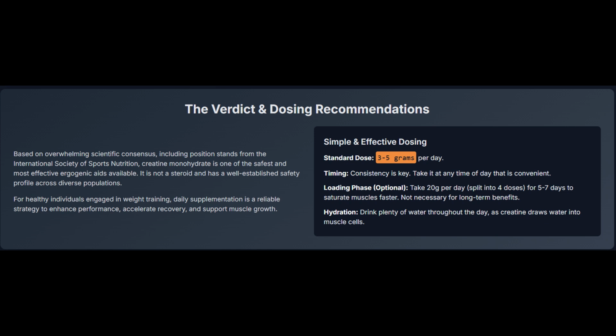Maybe consider if you should personalize that dose. Calculate that 0.1 gram per kilo of body weight target. Are you hitting it? Because simply taking a scoop might mean you're not actually getting enough creatine into your muscles to unlock those top-tier benefits we talked about. Something to think about for maximizing your own results.